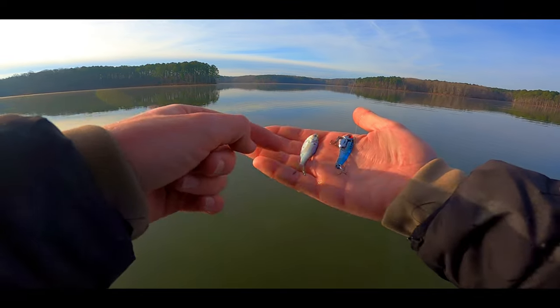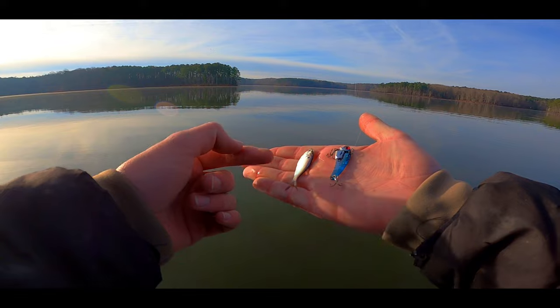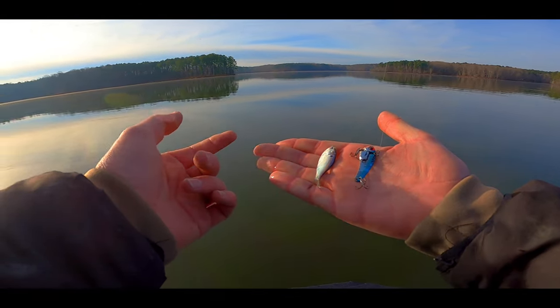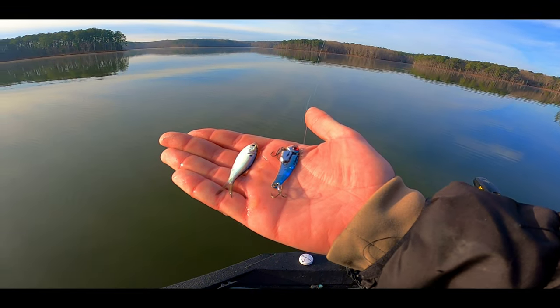Actually, I think I got a color that might be better. It's more white, as you can see, this guy's really chrome. He has that white on him with that little purple on top. I don't have anything with the purple. I don't have an exact match, but I have one that's a lot closer looking to that. So I think I might tie that on now.